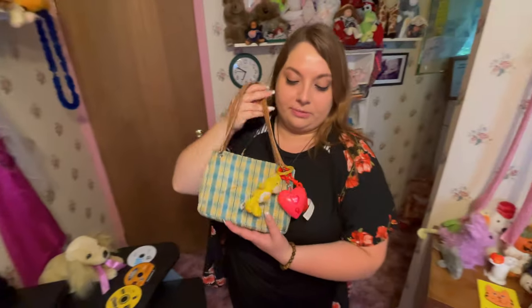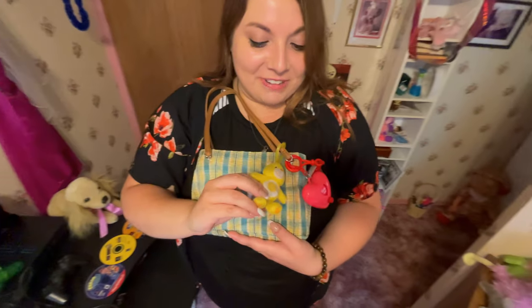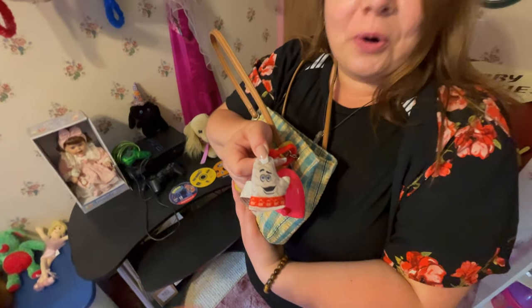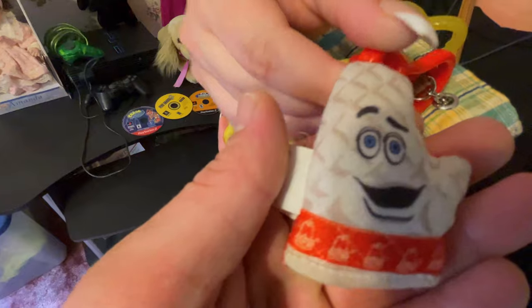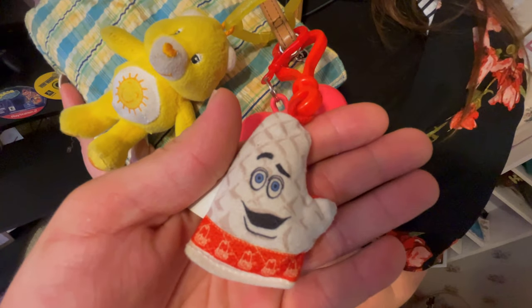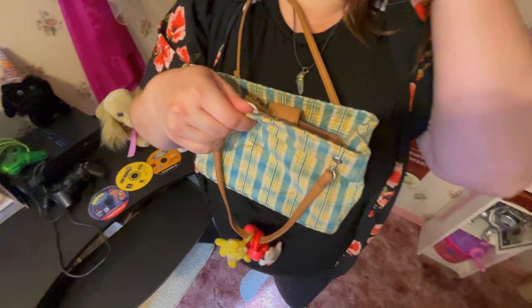Tiny purses. This was actually one of my purses back in the day. When you were like five? I don't know. But I got a little Care Bear. Look, I got a little Arby's mitt. Isn't that cool? Dude, that is so cool. What? I love this Arby's mitt. That is amazing. I love random little things like that, guys. I will collect anything like that.